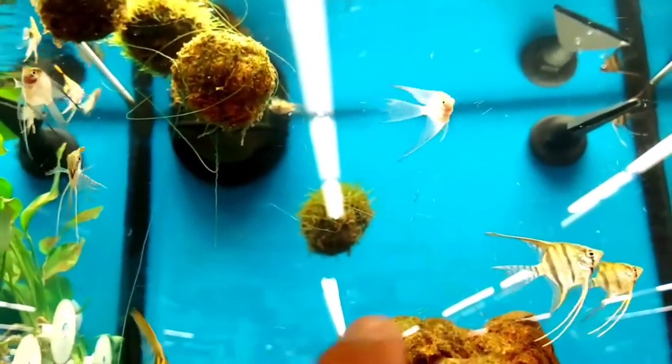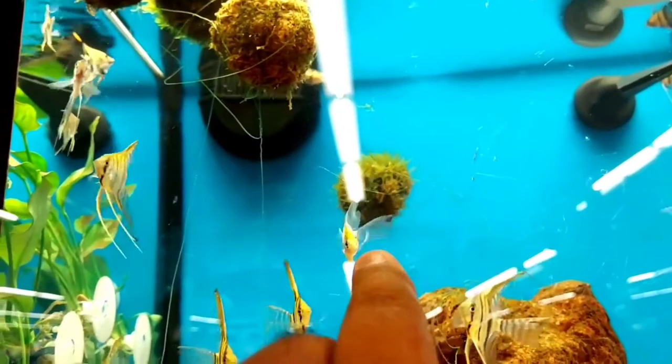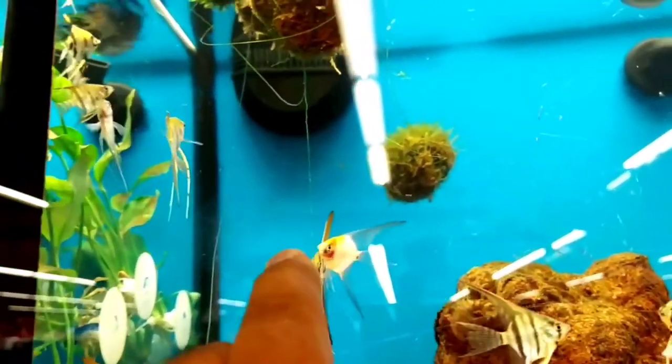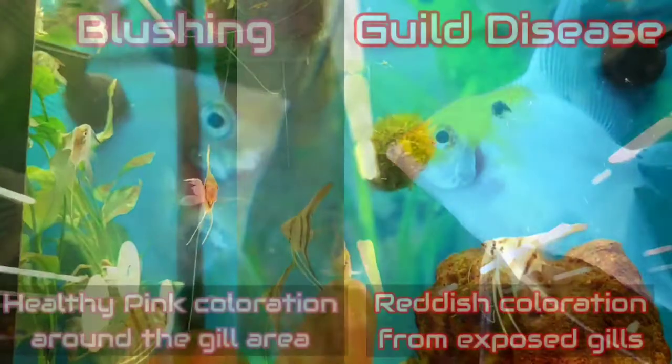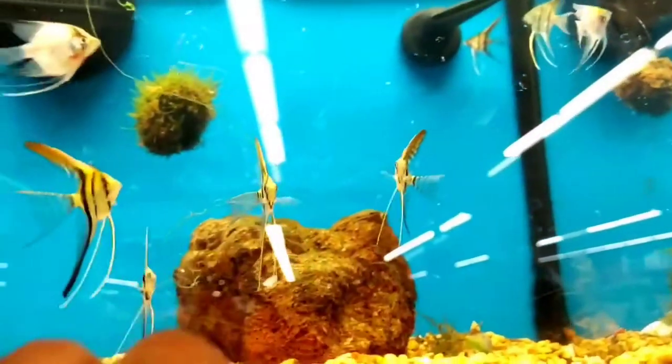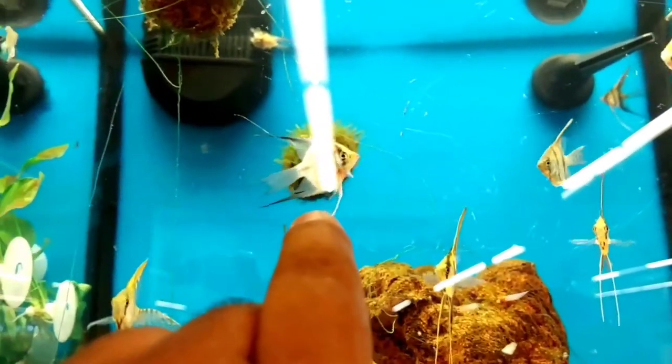So you want that one right there, that one looks like it's very active. See how I'm moving my finger and it's coming? But you gotta be careful with that pink along the side of their body. Some people like to call that blushing. I don't have my glasses on, but it could be a sign of some type of gill issue. But if you look at that one, its fins are just so bleh.